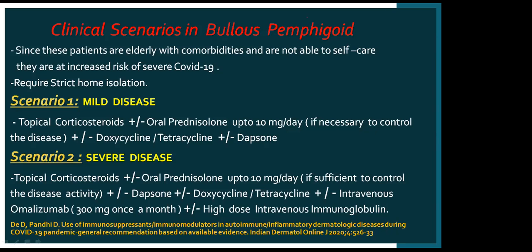Now, scenario 2 is when the person comes with severe disease. So topical steroids and oral prednisolone up to 10 milligrams per day are all right if sufficient to control the disease activity. Dapsone is a very good alternative that should be added along with doxycycline and tetracycline. But besides this, IVIG and IV omalizumab have been mentioned in the literature. Intravenous omalizumab 300 milligrams once a month can be given, and high dose IVIG has also been recommended for severe disease.